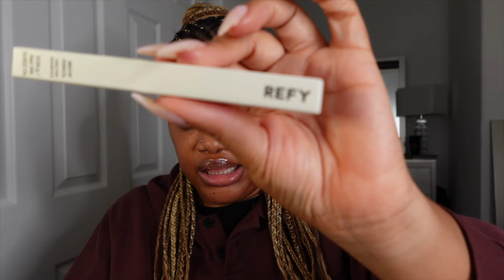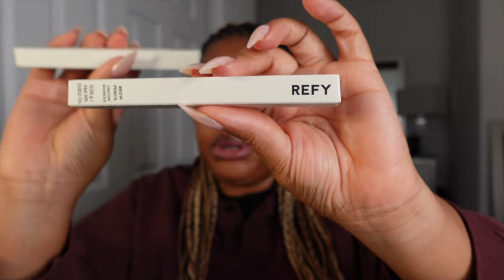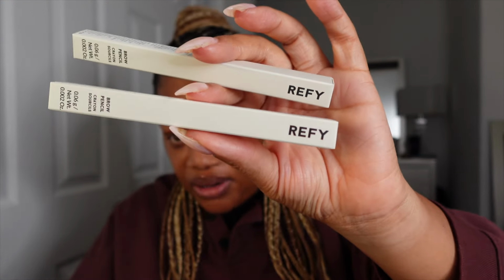Anyway, so moving into... let's see what we want to talk about next. Okay, so I got a couple brow pencils. These are from Refi. I have been seeing these all over TikTok this summer and had not ever tried them. So I got two of them, actually. I don't remember the pricing on these, but I got two because I know these are always sold out.